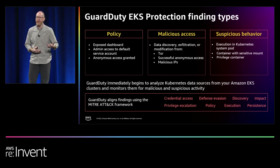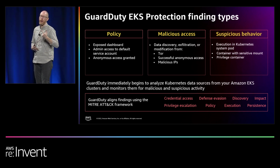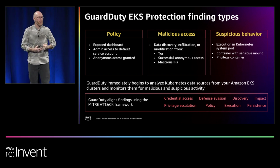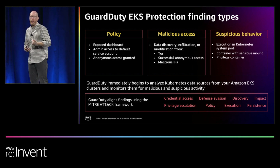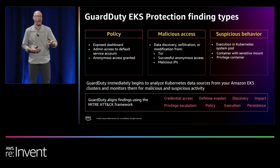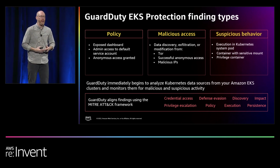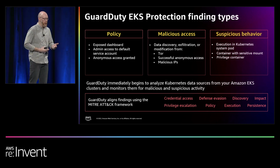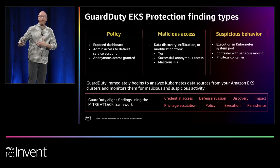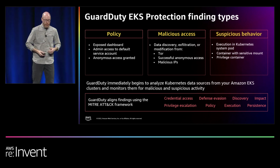Policy is going to be looking at things like granting anonymous access or changing the dashboard for the cluster so it's now public. Malicious access is going to be looking at interaction from a known threat actor, traffic coming from a Tor exit node where somebody might be trying to hide their true identity, or that anonymous access actually being able to successfully connect to your environment.